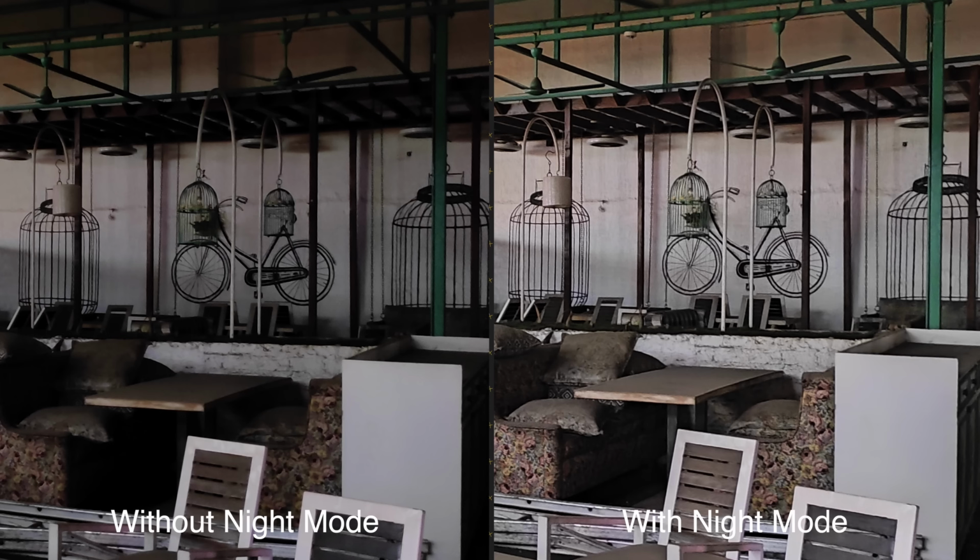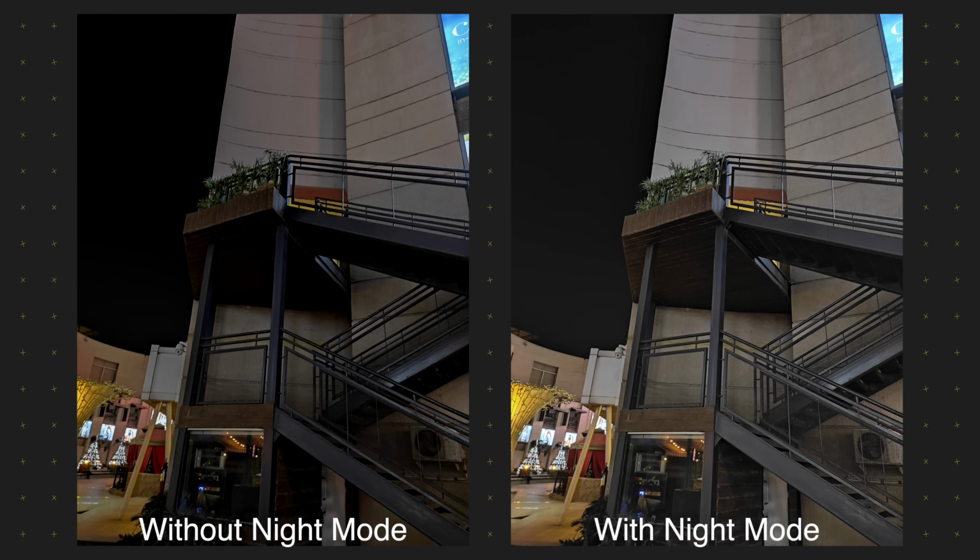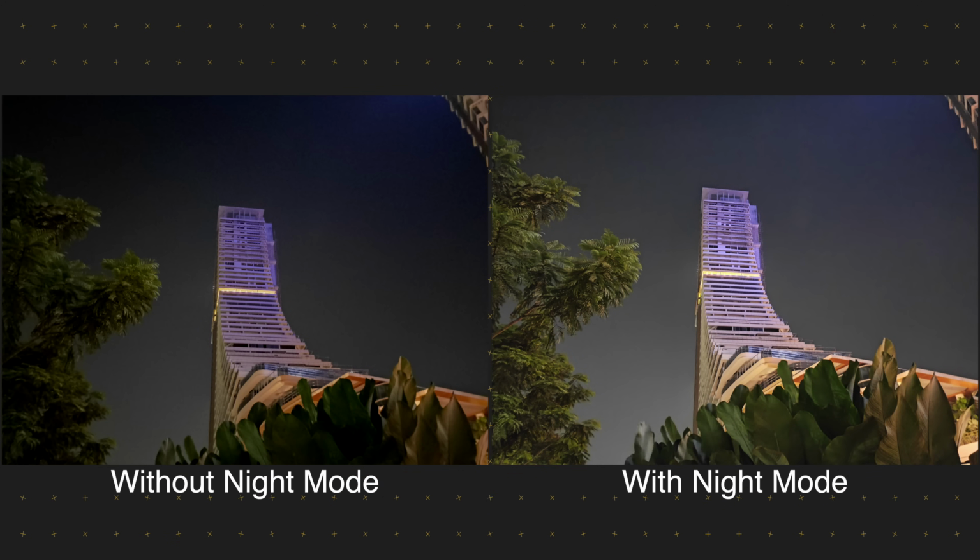So whenever you feel that you are in a situation when there isn't enough light to take a decent image, switch to the night mode. It will make your images appear brighter and in most cases more detailed. It's also good to know that these night mode images don't take too long to capture. Now you just press the shutter button and within 1 to 2 seconds the image is captured.